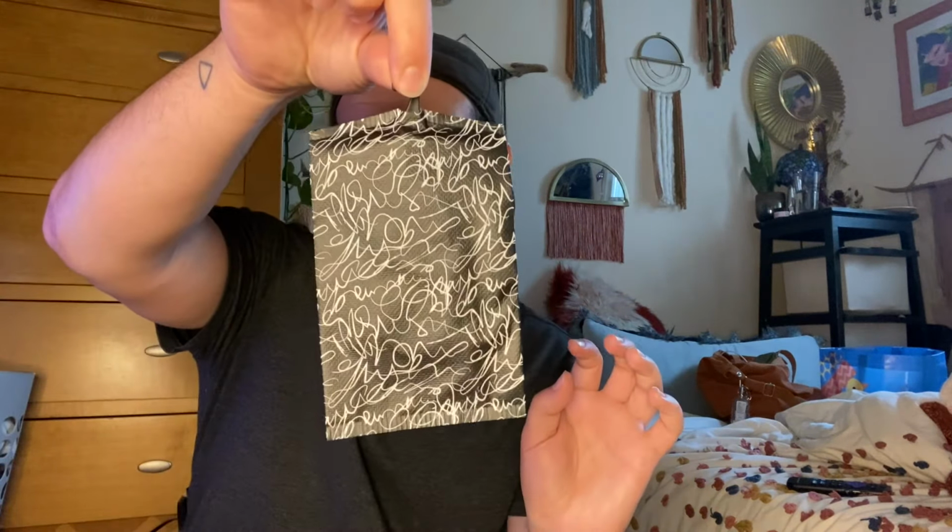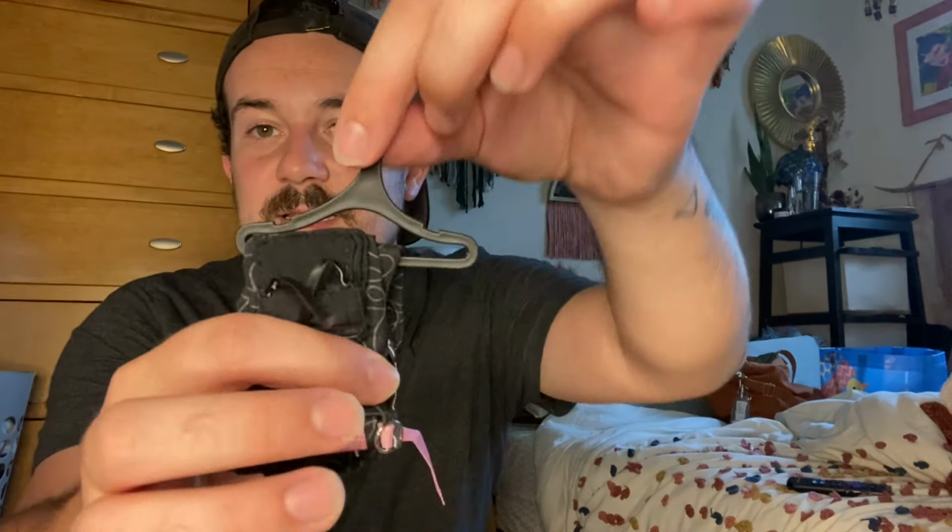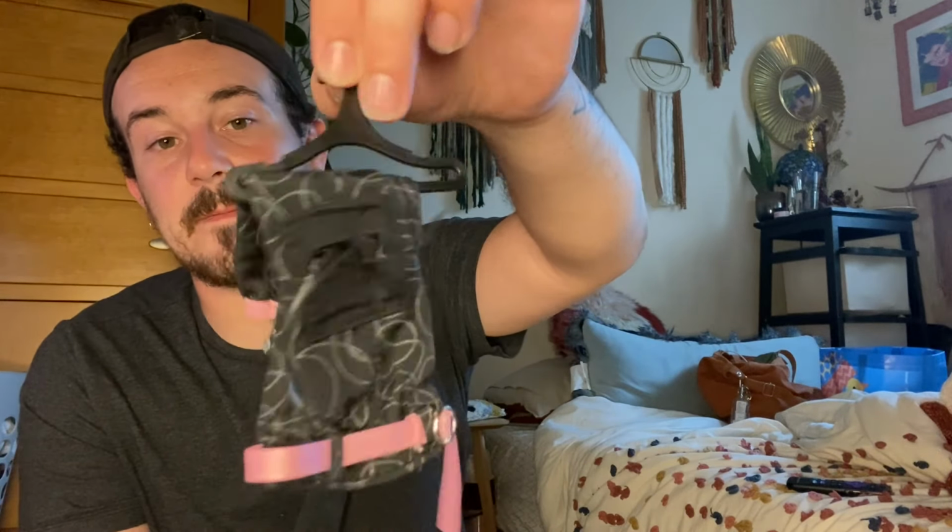All right, then going to the second garment bag. Oh, cool. Okay, so it came like this. We got the same kind of hanger, but in black this time. It's a pair of pants, and the pair of pants are actually put through, just like that. Put that down. These are really, really cool.